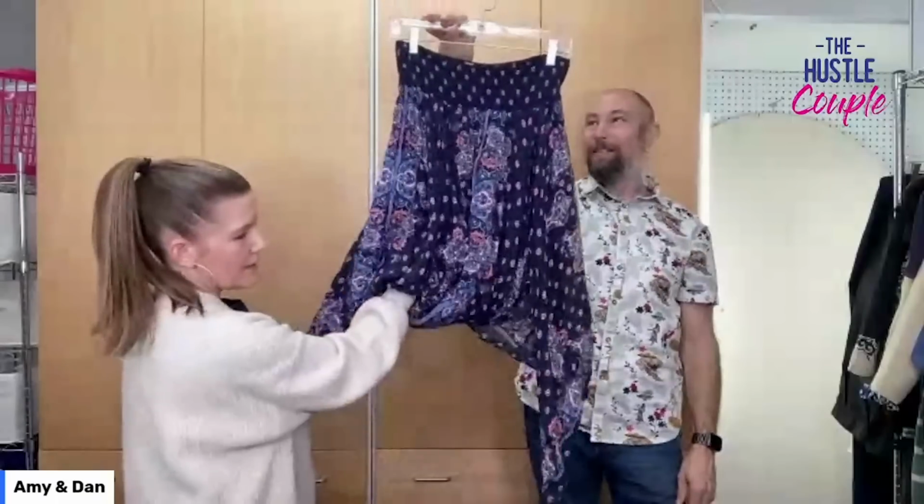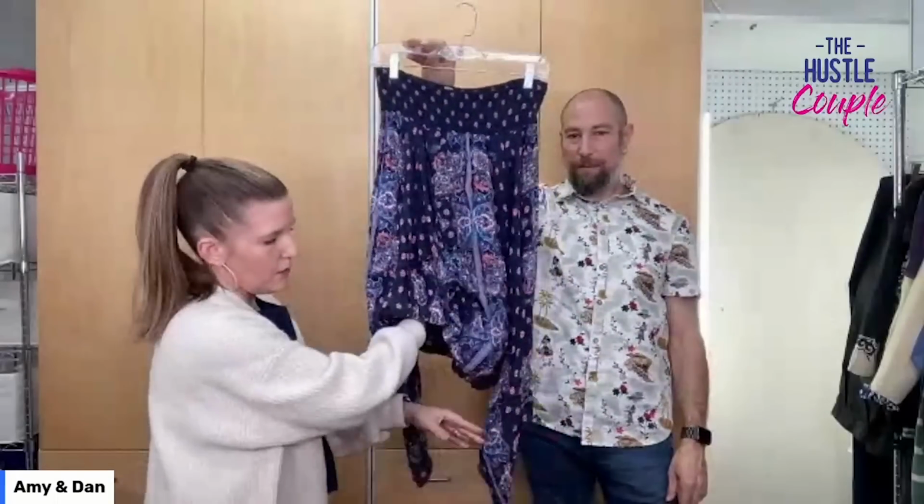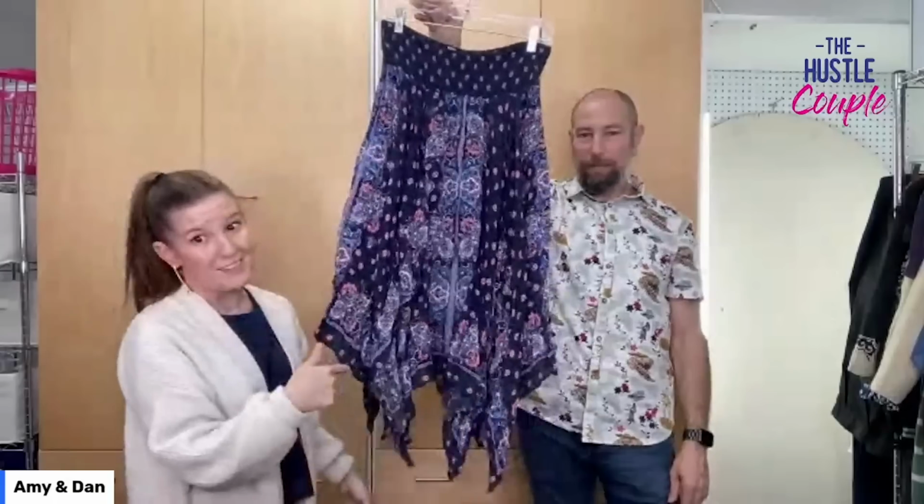Sometimes we call a handkerchief hem something that goes down to a point on each side. But really, this is it. Bam, with the multiples. There was a high fashion day when people would make skirts with handkerchiefs. Handkerchiefs.